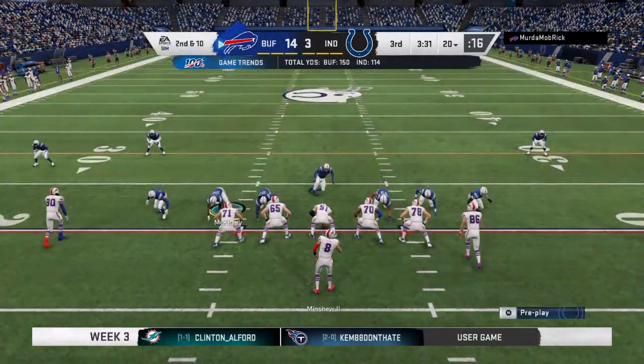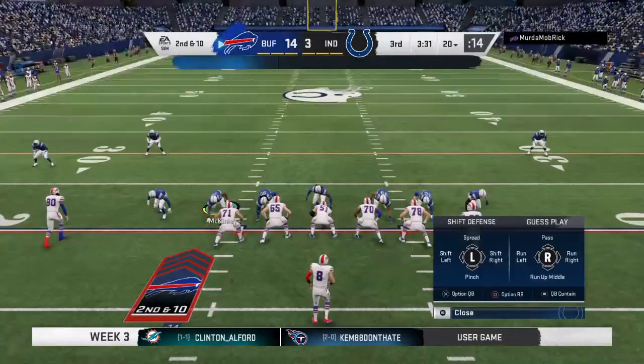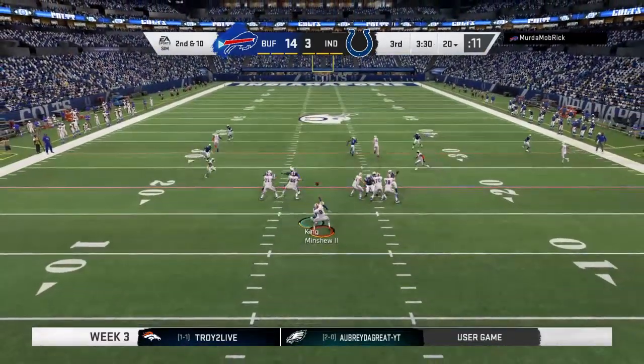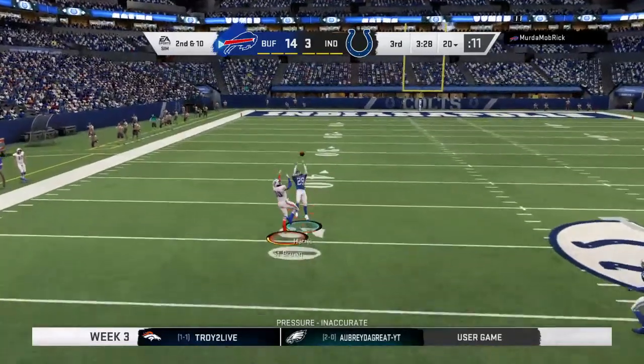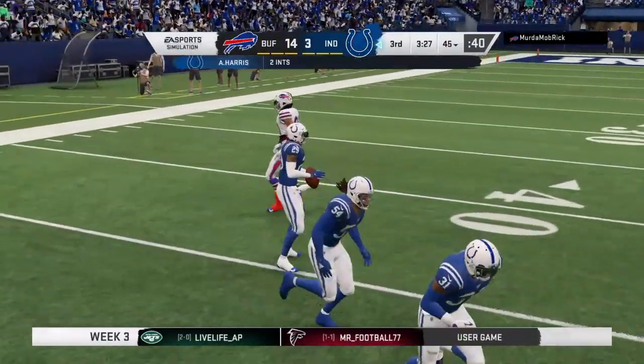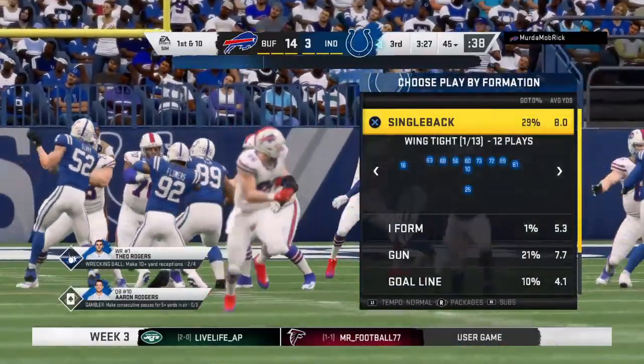After the incompletion, here's 2nd and 10 from the 20. Looking to throw it, Minshew. He's going to loft one deep, and he's going to be intercepted a third time. Picked up by Anthony Harris.